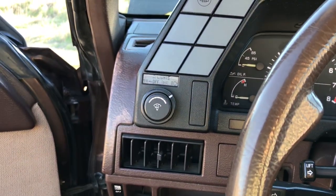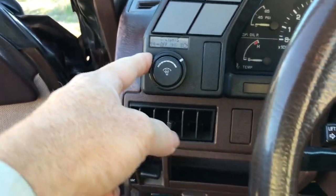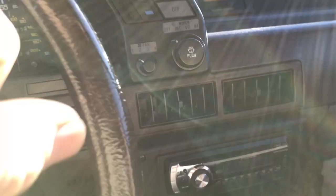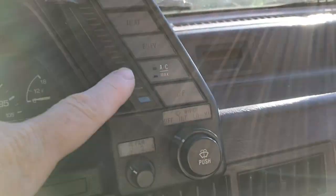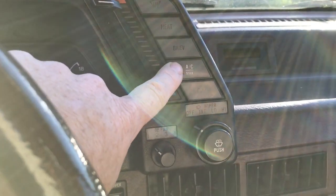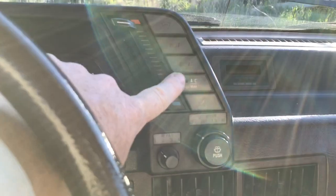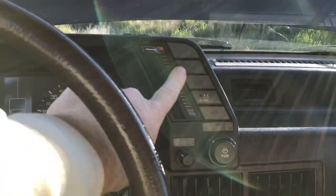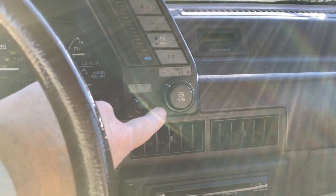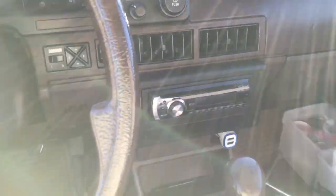And here's the lights, the vent, power mirrors. We do have power mirrors. There's a rear defrost. And then here's the controls for, this is the button that I added from the other system. This is the AC button. And then here's the heat and the air and the wipers. Like I said, the fan's not working right at the moment.